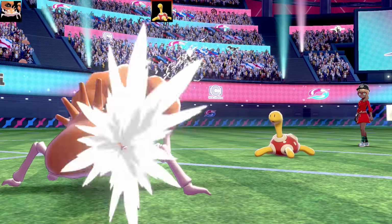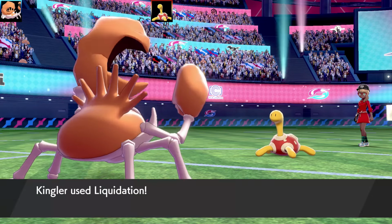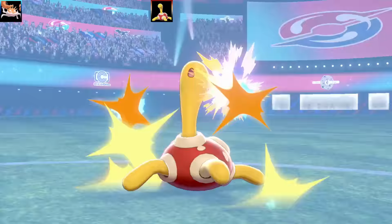Definitely one of my, up there with my favorite Gen 1 Pokemon. And its GMAX is really cool too. So go for a Liquidation there, and Shuckle is going to go down.